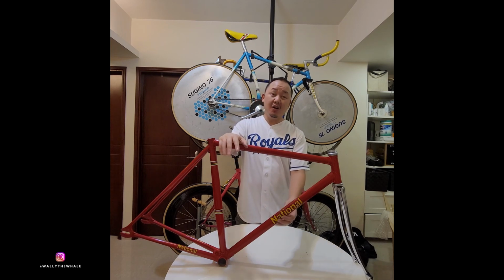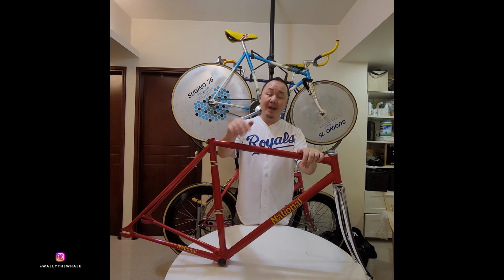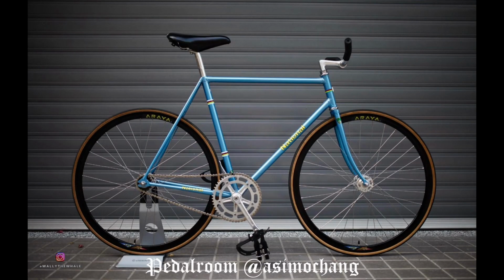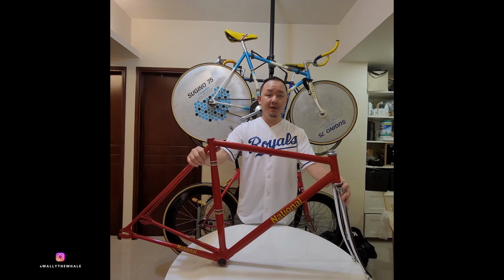It is actually an offshoot, an old school brand of the Panasonic brand. Panasonic is a very well known NJS brand, and back in the 70s into the early 80s, the brand National was also an NJS brand as well. They still have some bikes out there that are NJS branded bikes, but this one is not NJS, but this one is very interesting.